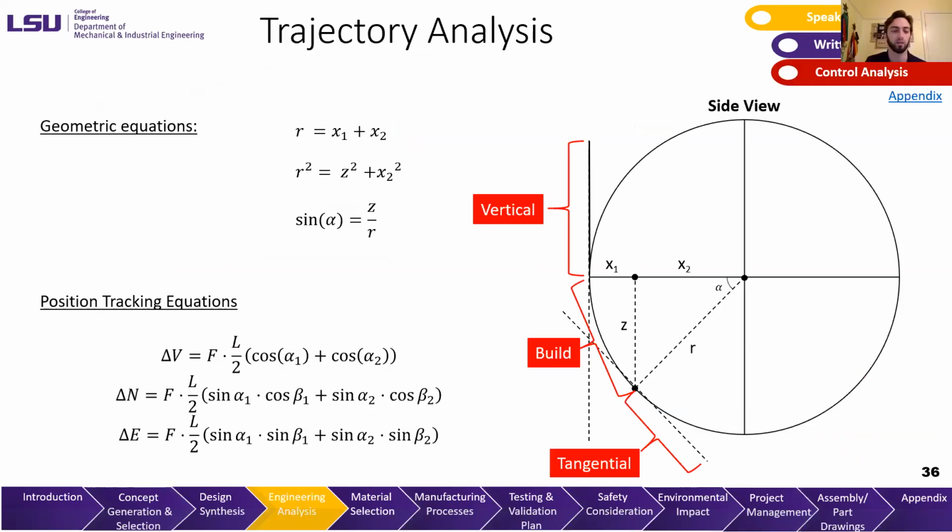So here's a look at the equations we used to govern the position of the bit. In the bottom left-hand corner, delta V is referring to the depth change, delta N is the change in the north direction, and delta E is the change in the east direction. To the right, we have a planar view of what the beginning part of the drill is going to look like. We will have a 4-inch vertical drill to the kickoff point, after which we will have a build section to orient towards the first target, and then a tangential section to reach that first target.